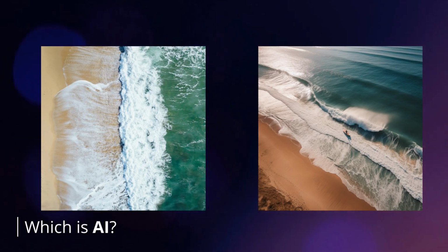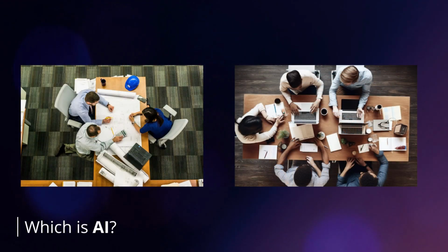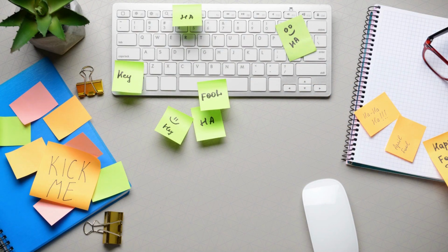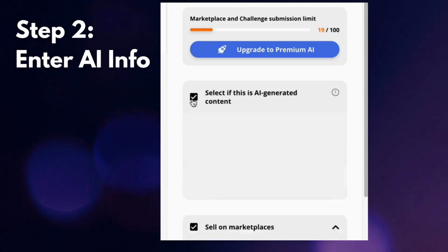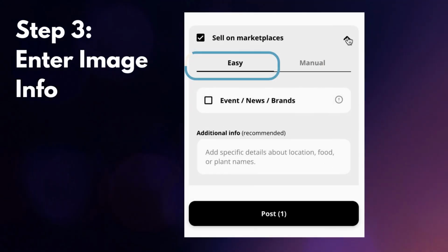Be open about AI generated content. If buyers like your image, they won't care, but no one likes to be fooled. Enter the image generator you used and the prompt. Unless you're using Midjourney or DALL-E, you're probably using a stable diffusion-based AI image generator.